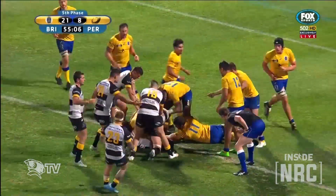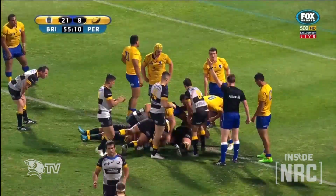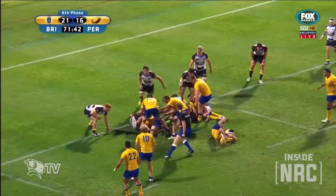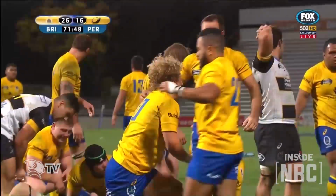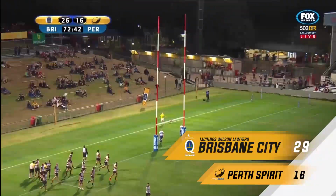City didn't have it all their own way though. Angus Cottrell kept the Spirit in touch with this try after multiple phases of pressure deep in Brisbane's territory. It narrowed the gap. Jake McIntyre took this opportunity to get one for himself with 8 minutes to play, sealing the result and a round 1 win for City in their title defence. Full-time score 29-16 to Brisbane City.